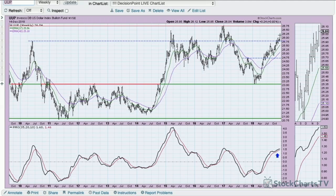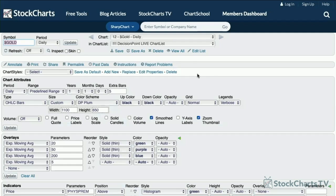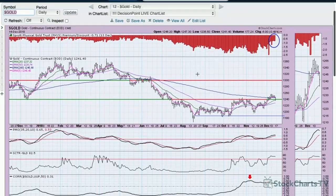The rising trend looks good. The PMO, which had been trying to decelerate, is now starting back up. So I would say the dollar is looking pretty good. Well, right, typically when the dollar is doing well, we look for gold to do poorly.